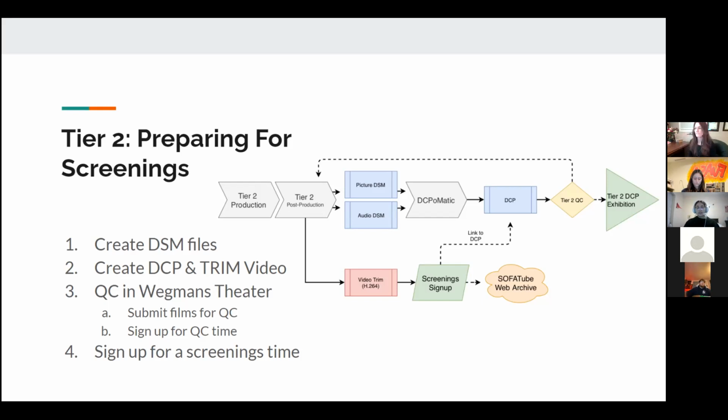And once you QC and you think everything is good, then you go ahead and sign up for screenings time, just like tier 1. It's the same process for signing up for screenings time. It's in person as well.